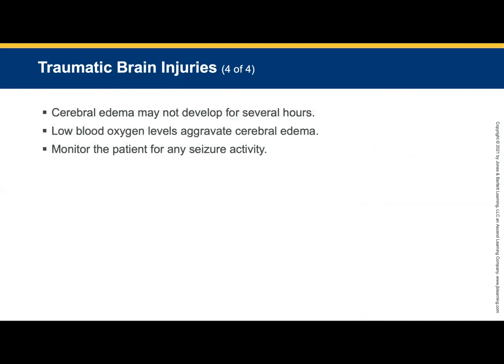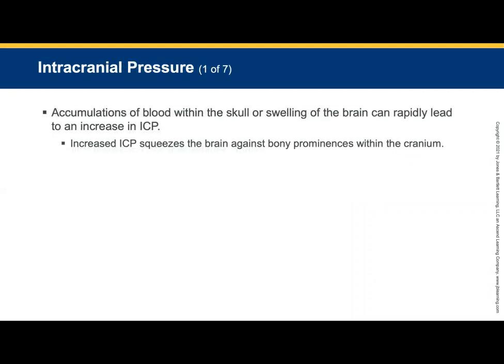Cerebral edema may not develop. We talked about that. I don't know why it's in there again. I don't know why I'm having to repeat it.